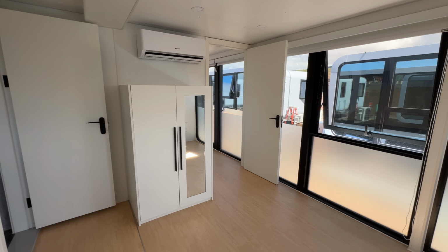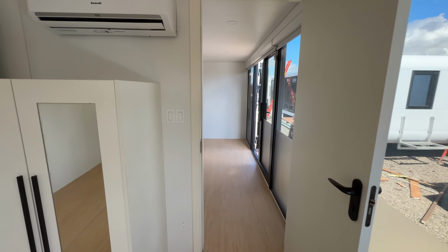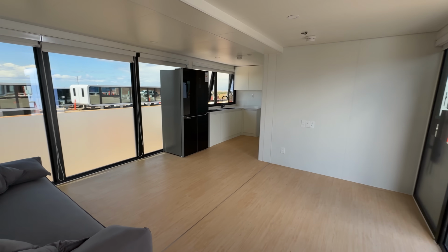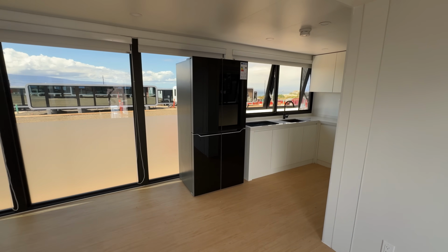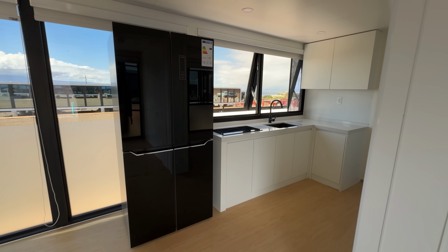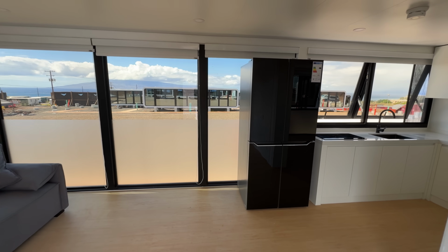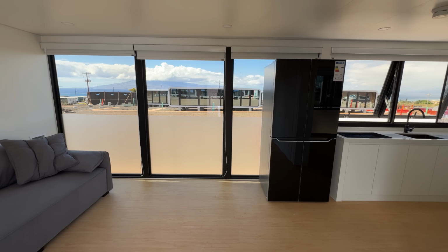And you know, one thing that kind of caught me off guard inside this home was how it feels. When I saw it from the outside, I thought it was going to be full windows, floor to ceiling down the entire side, but you can see it's broken up by the kitchen, the fridge, the bathrooms. So when you're inside, it doesn't at all feel like it looks on the outside, if that makes sense.